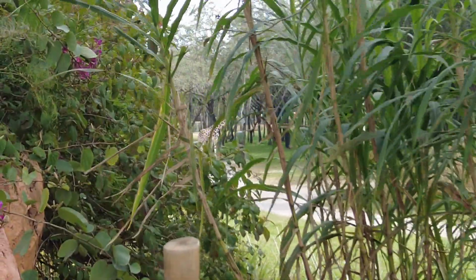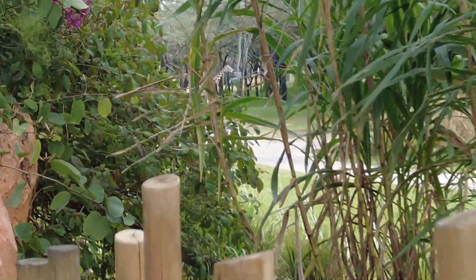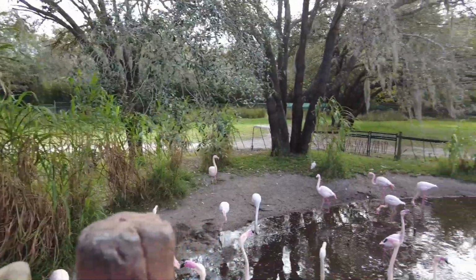If you look carefully, you can see a giraffe in the background. We'll see if we can get closer. But we're real close to the pink flamingos.